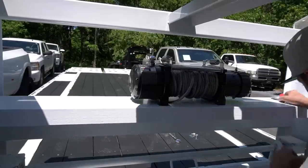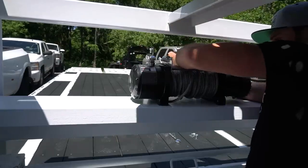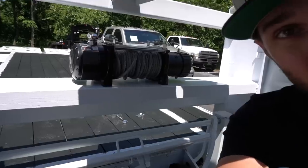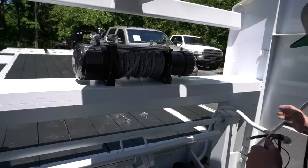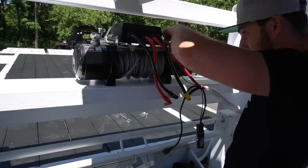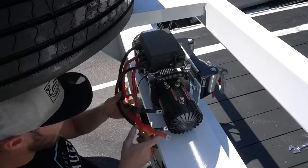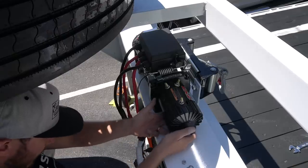We'll install the hook here. That cotter pin. Now we basically just have to run power, since I had to disconnect pretty much everything here. And I think I still want to go up and around the rear. So this is basically gonna sit here. It's the power module. We've got all of our positives and negatives here, and the ground on the bottom.